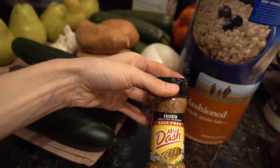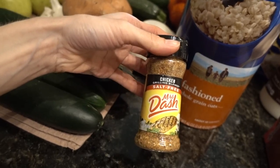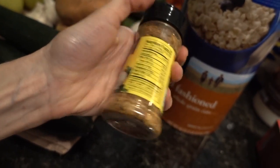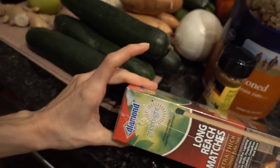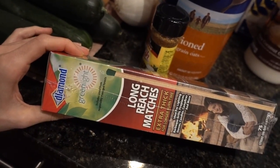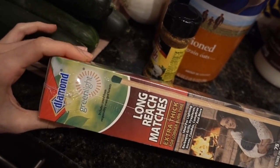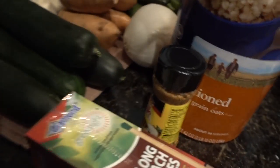And then I had a coupon for Mrs. Dash, and this is one of my favorites that I'm out of, the chicken flavor. This, incidentally, is vegan, but, you know, it's apparently good on chicken, but I really love this one quite a bit. I also got some more of my Bougie Diamond Long Reach matches. I really love these for lighting my candles a lot. I really have been enjoying that luxury item.